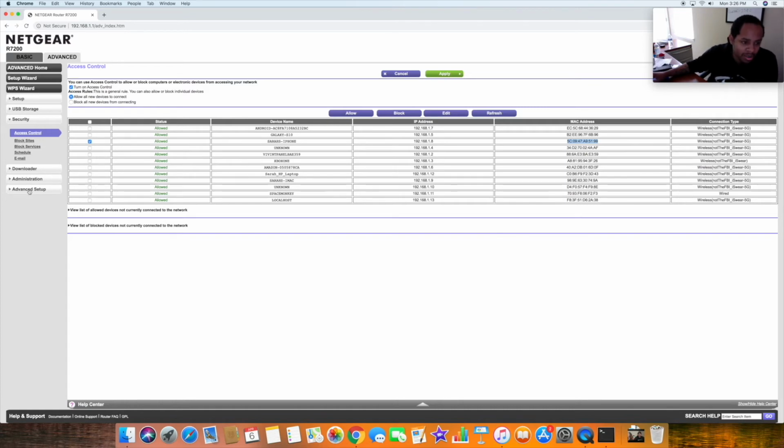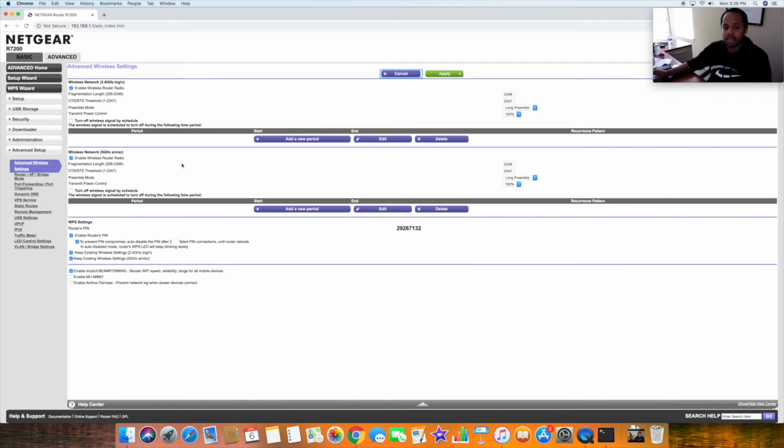What I also noticed from this router, which is very cool, and you can get creative and do things in a certain way. So you can go here to advanced wireless settings.